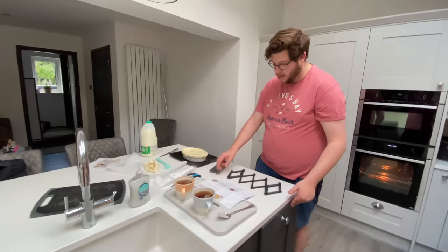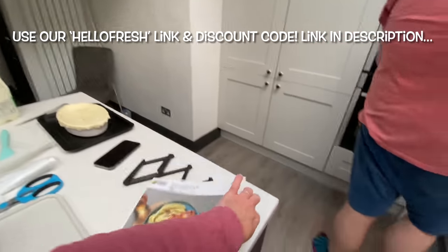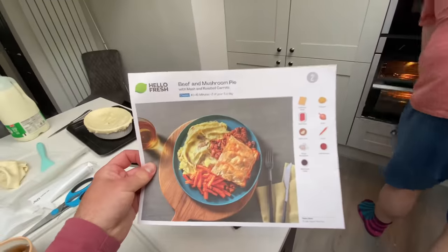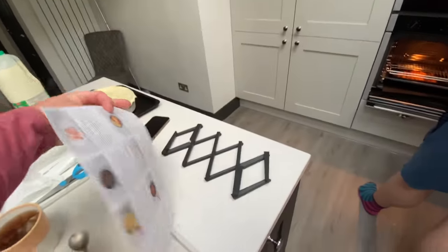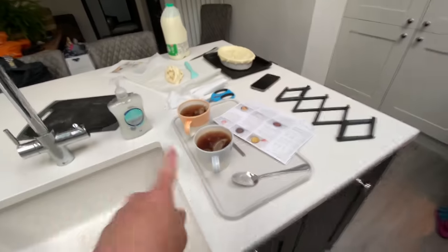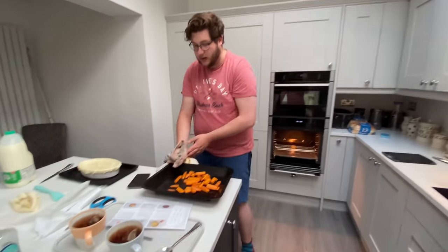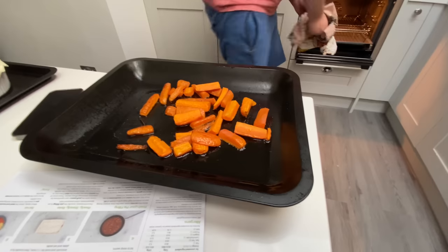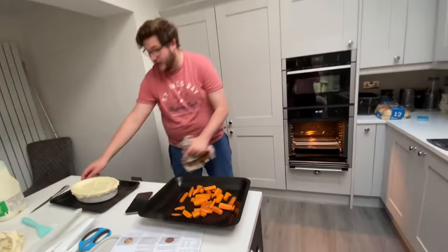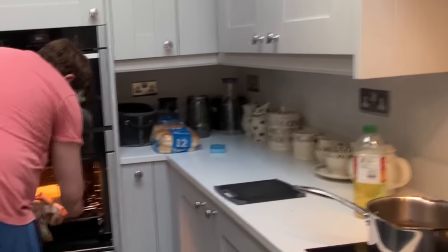We're just going back to cook some tea. Matt's making HelloFresh pie. Where's the pie picture? So there's what we're having. Beef and mushroom pie. And there is the pie before it's gone in the oven. We're making a cup of tea, well, just to drink now because I'm really, really thirsty. And even in the heat, we British drink tea. Those are the roasted carrots. Yummy. Done. In the oven goes the pie.